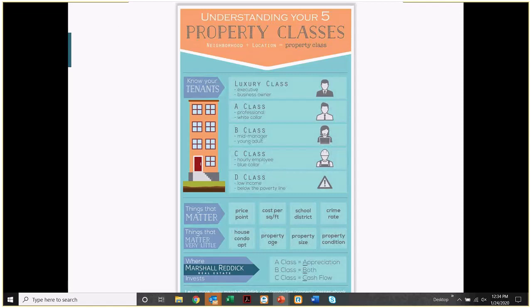And what determines the property class of a property is not so much the age of the property, not so much the condition of the property, not so much the size or square footage of the property, but much more related to where that property is located within a metropolitan market. Is it located near the higher rated schools? Is it located near the lower crime rates, right? Or is it located in high crime areas, low rated school districts, and less desirable areas of that metropolitan market?